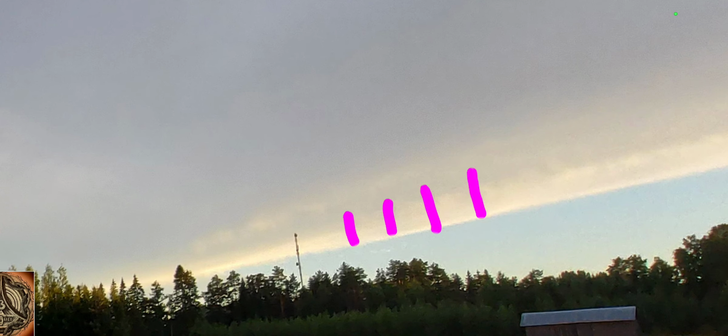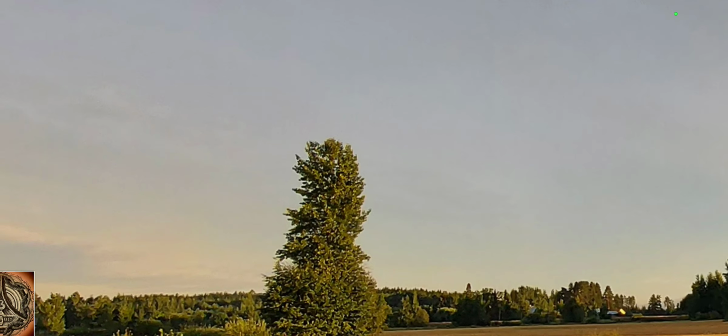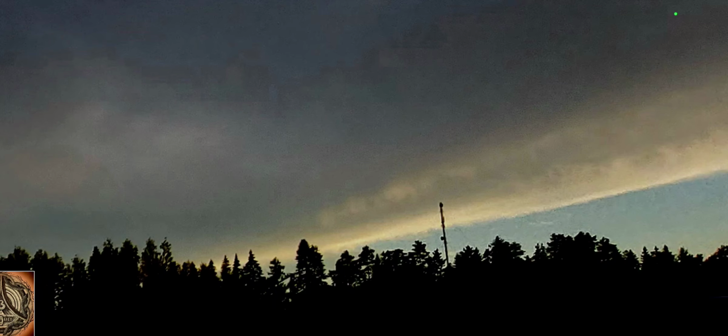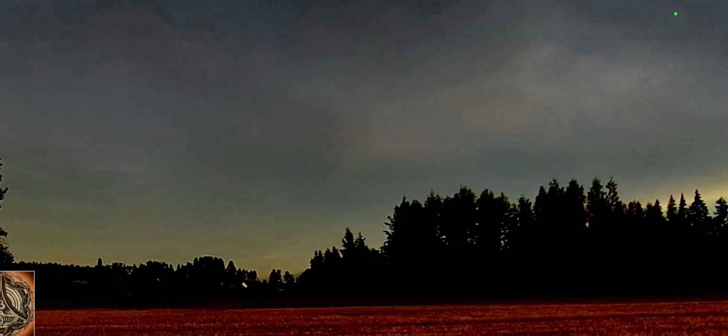And again, like these equally spaced features in this cloud. And here to the left, a rainbow, which is massive. Because I think that's very far away. That's the same, a little bit increased. Check it out. All red. There's some stuff hanging beneath the clouds. And that's the rainbow once again.